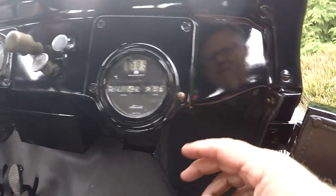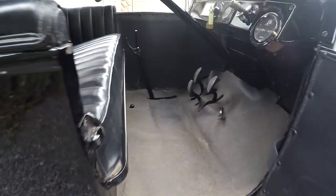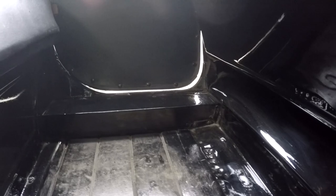If you look here, this isn't working, like I mentioned already. Got little stops here. Wooden floor. Looks actually in good shape. No rust around the doors. They shut nice. And we'll look back here. Again, this one looks in good shape, and we'll take a look at the seat again. You can store stuff down there if you wanted to. So, wood floor again. Actually, it's in pretty good shape overall.